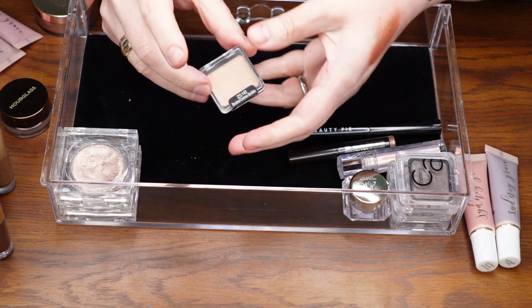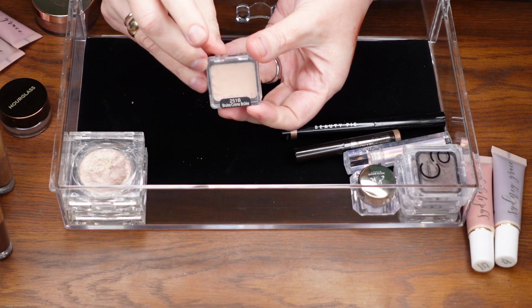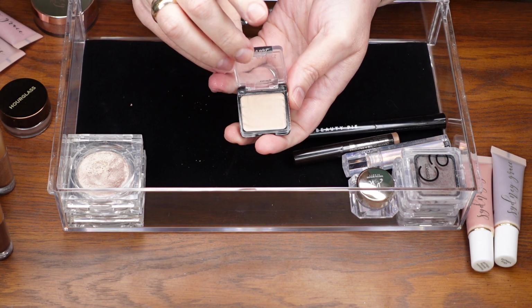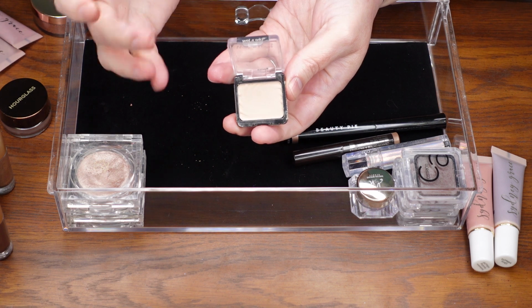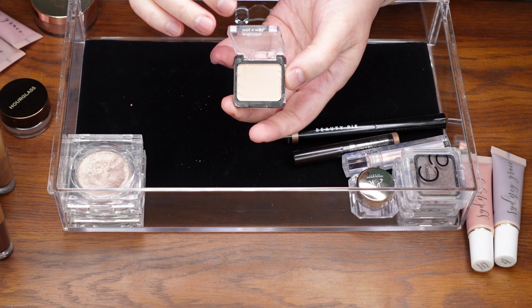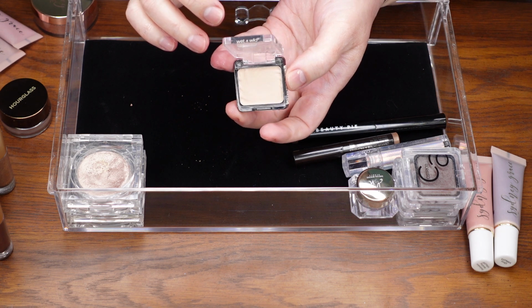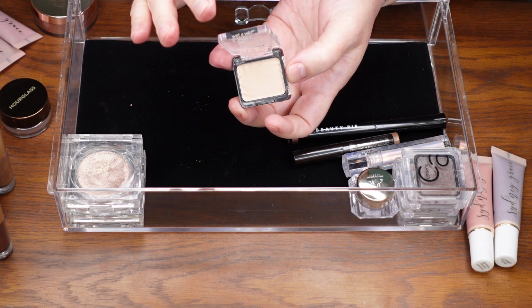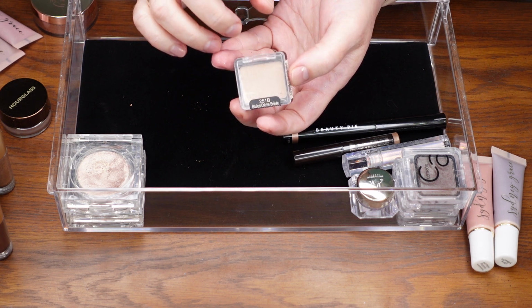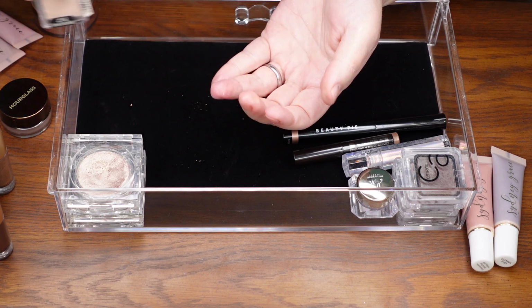Here's one. Look how simple and how humble. This Creme Brulee from Wet n Wild. These used to be 99 cents. I don't know how much they are now. I used to have a ton of these singles. I actually really love this because this is like the exact skin tone of my eyelid. And if I ever get a little too happy-go-lucky and I get a little too much, I use this to kind of tone down or blend edges. This is very useful. I love this.